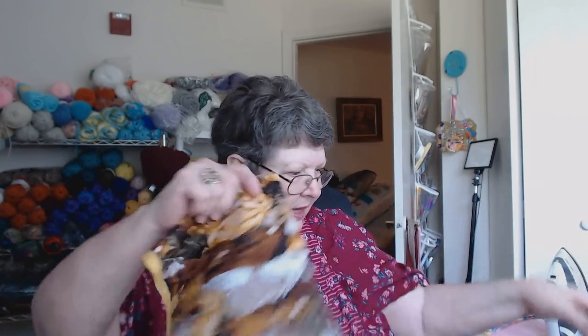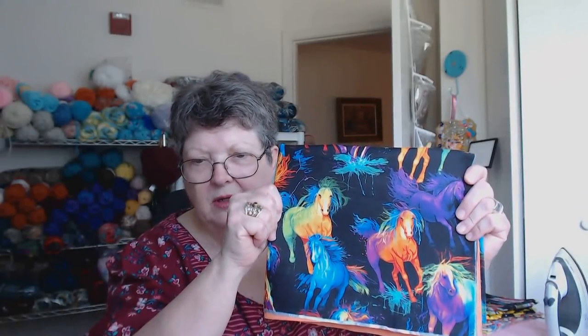And then I've got two horses. I've got these horses. Aren't they pretty? And then I've got the colorful horses by Timeless Treasures. Aren't they pretty? So I'm making those horses. And then a bumblebee one. There's a lot of bags here, huh? And another kitty cat with the blue background, shiny little background.